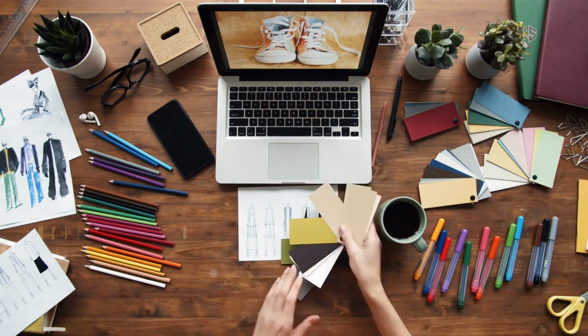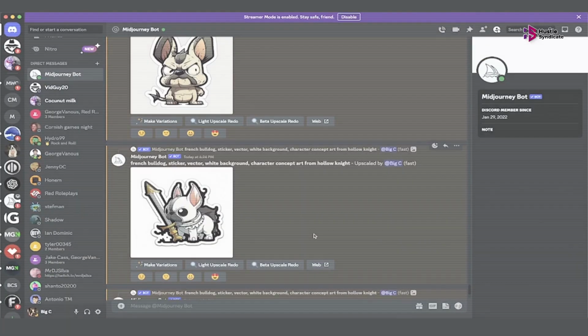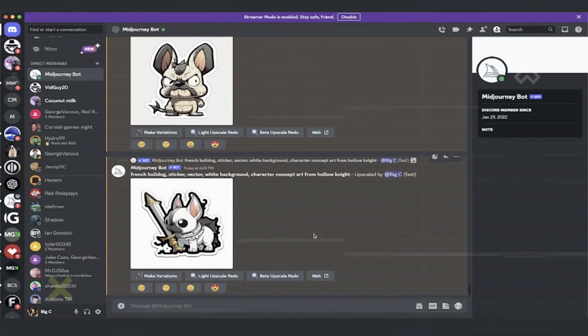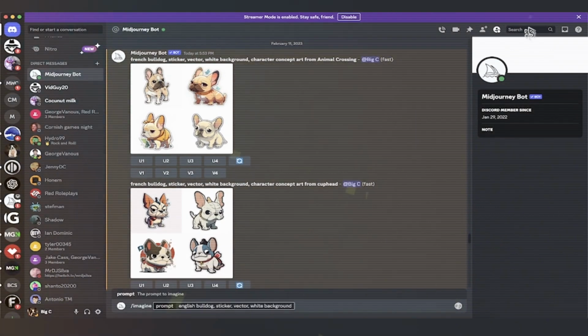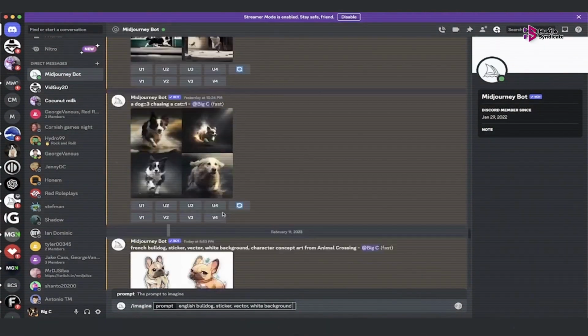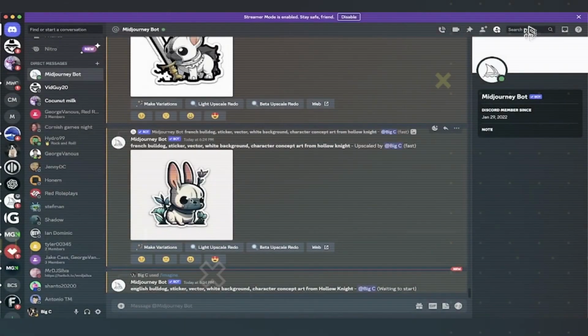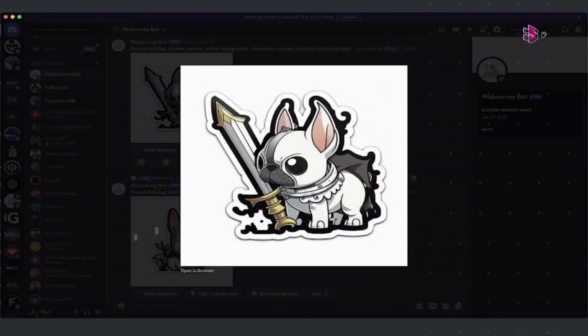The first thing you'll need to do is actually create the sticker designs, and we're going to do this by using a completely free AI program called Midjourney to do all the design work for us. Midjourney is a text-to-image generator that will convert simple text descriptions into full-blown images. And you are going to use it to create an unlimited number of sticker designs that are completely copyright-free.